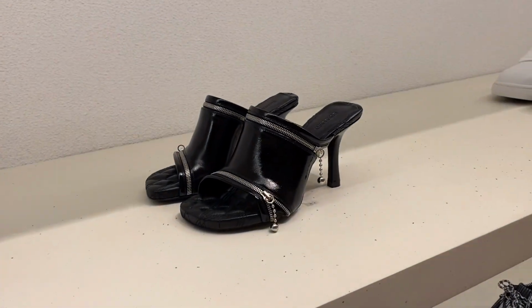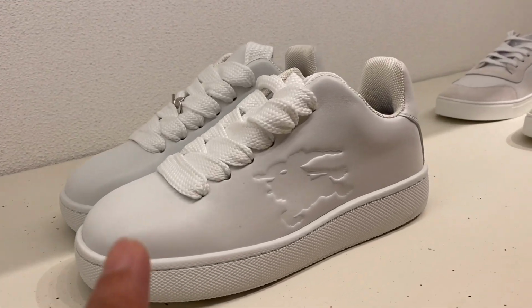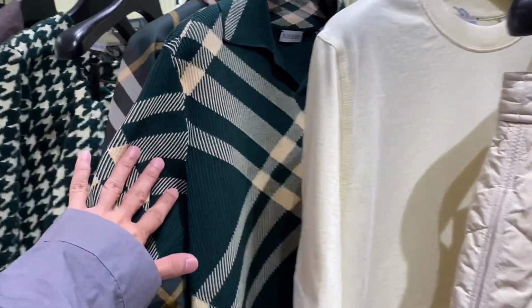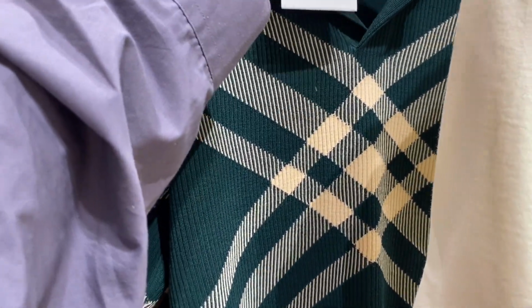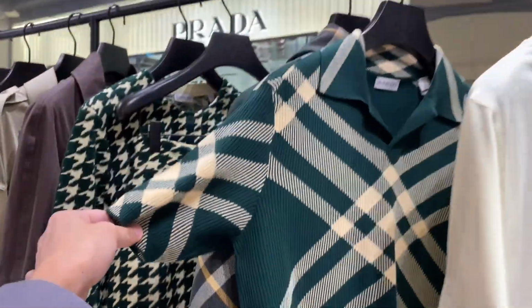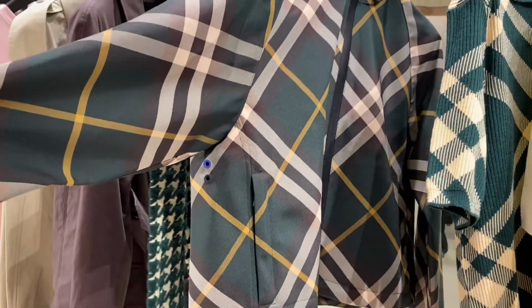This one comes in the black version. It comes in this one. This is also nice, like this. So here we have the new ready-to-wear from their new creative director. $122. Love this piece, honestly. Also this one. I'm not sure, guys, if this is the latest collection. I'm guessing this is the latest collection from Daniel Lee.